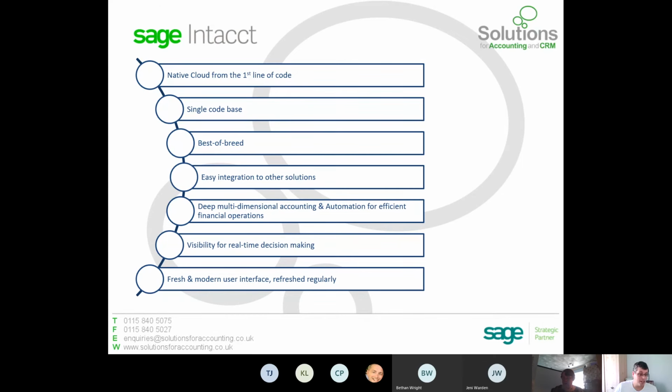There's a single code base, which is basically podded into different regions, but effectively all of the base code is the same, whether you're in the US region, where obviously you've got servers and data centers in the US, or in the UK, where we've got data centers in Ireland, so in the EU. It's running on the same code base.